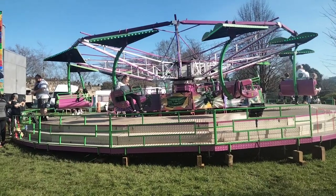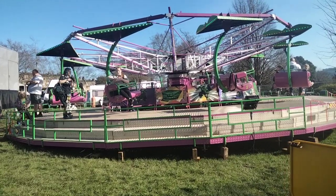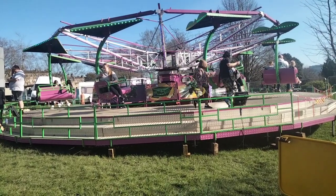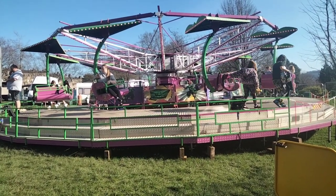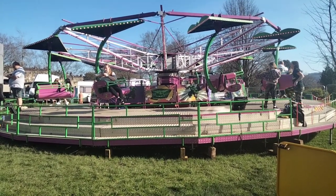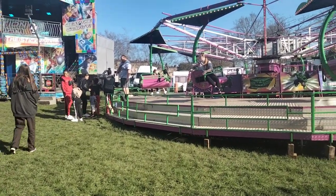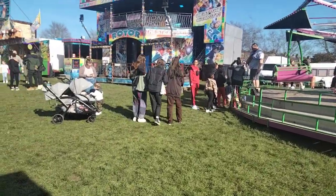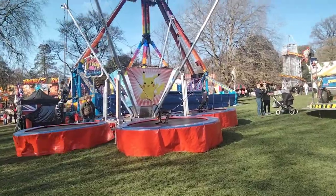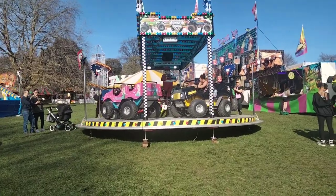This one was built in 1980. It was a company called Leisure Sales, but probably better known by the name Ivan Bennett, 1980. Looks like it's going to be a while before he sends it off. Set of bunges. Monster trucks.